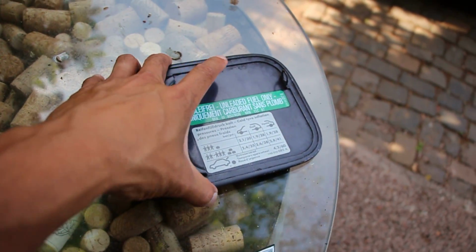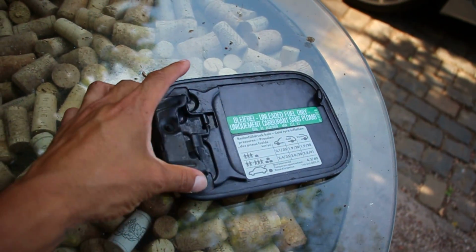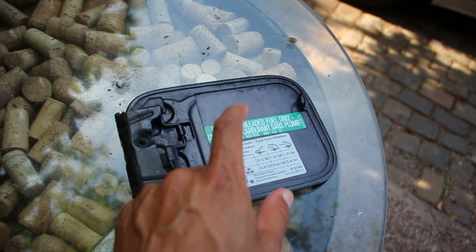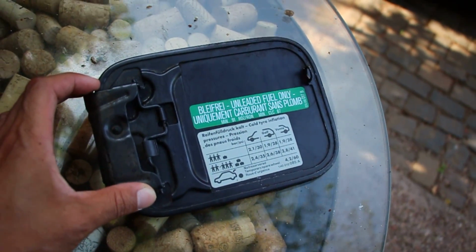So if someone in America wants this, it'd be a cool little detail to making your car a full Euro spec car. Because who else is rocking, besides Christian Wolf over here, the actual Euro gas store with all the factory stickers? To me, that's really, really cool.